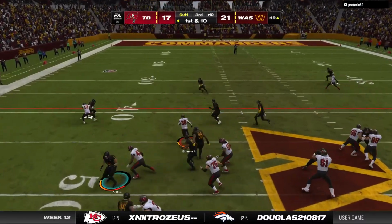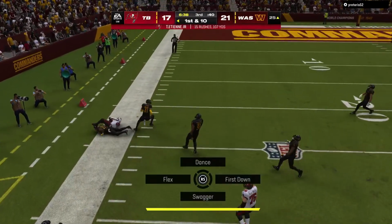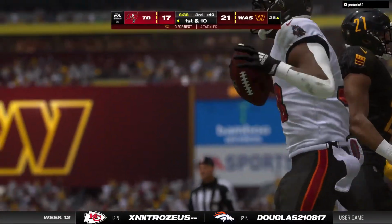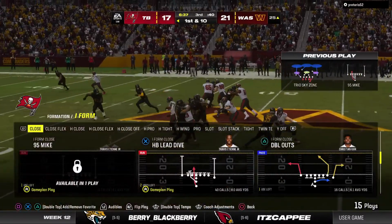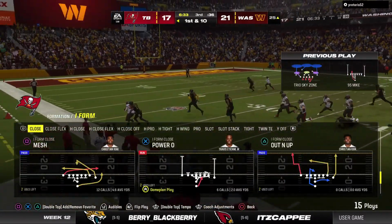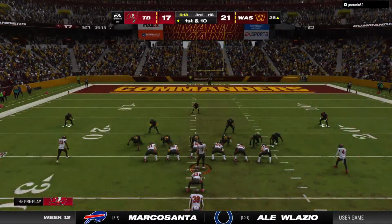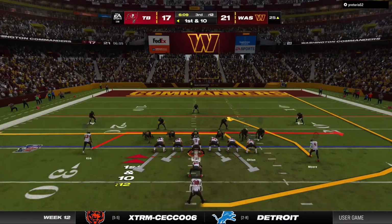A handoff for Etienne. And he's got some space here. And they're able to work this to the 25 before it's all said and done. 107 yards rushing for him so far as his terrific season continues here. Boy, where would these guys be without his performance on the ground? That puts him over 100 yards now for the afternoon, and I tell you, he seems to be getting stronger as the day goes along.